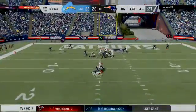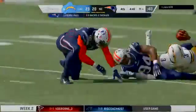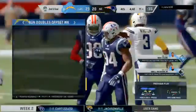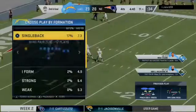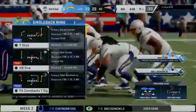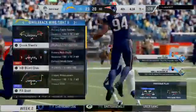Now a fake on the give here as they try the run-pass option. Nowhere to escape, and he goes down. The sack by the Super Bowl champion and Pro Bowler Jason Pierre-Paul. Chalk that up as their first sack in this game, and they tallied 4 a week ago.